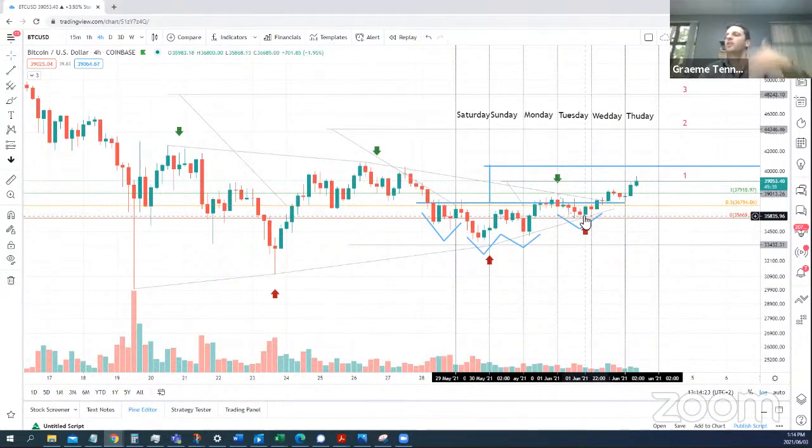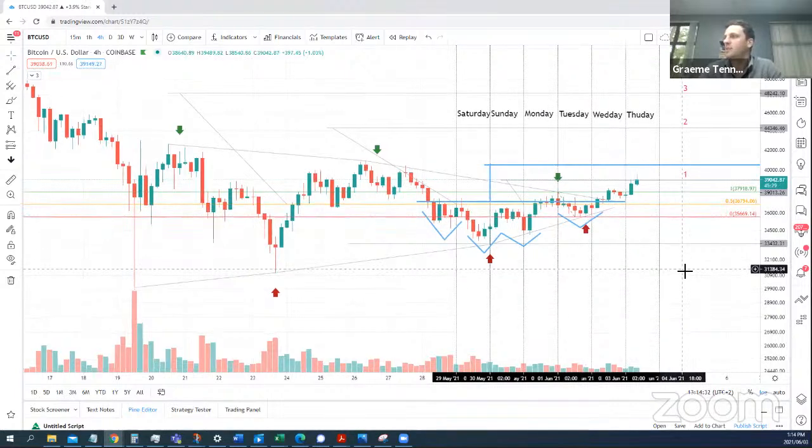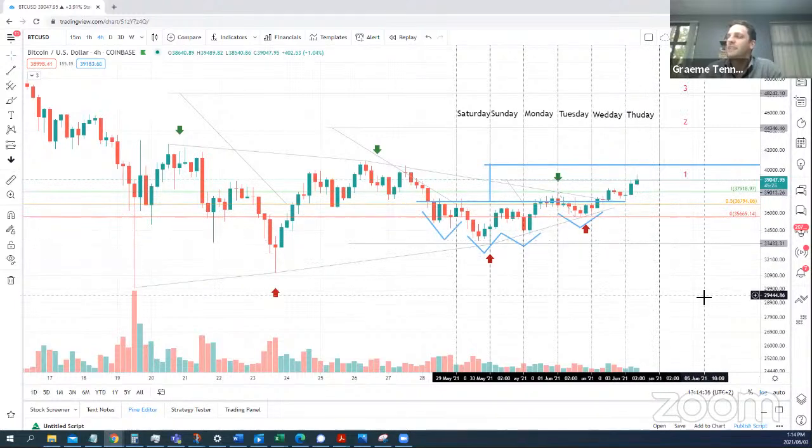So we're out of the outside. We've broken to the upside of the inverse head and shoulders, as well as the contraction of the symmetrical triangle. So these are all big boxes that we can be ticking. So I think a break to the downside here is becoming less and less likely. So I think that gives the tick for Bitcoin being in a good place.